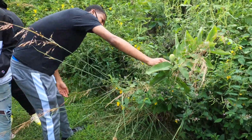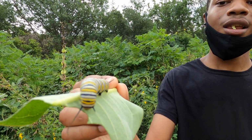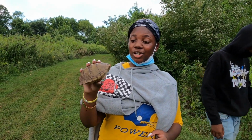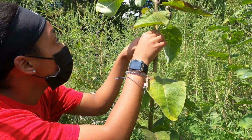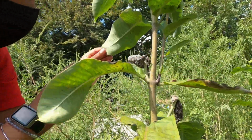Of course, along the way, we didn't find just eggs. We also found full-grown monarch caterpillars and other things too. What did we find? A box turtle? Eventually, we stumbled across our very first monarch egg.